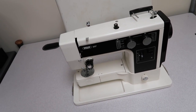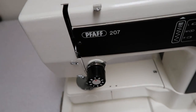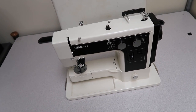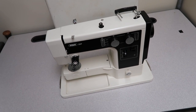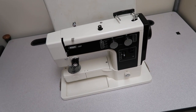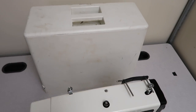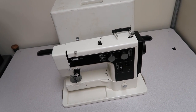All right, second listing is a PFAFF 207 sewing machine. I don't have a cord. It's a funky cord. This is probably German made or European made. Can't test it, won't test it, sell it untested. Somebody will have to refurb it a little bit. These things are made pretty solid. This one does not have the foot pedal with it, and I think I paid 20 bucks. I'm going to list it for $69.99 plus shipping and move it out. It should go pretty quick.